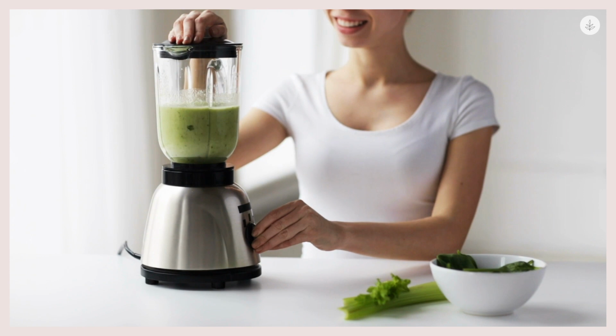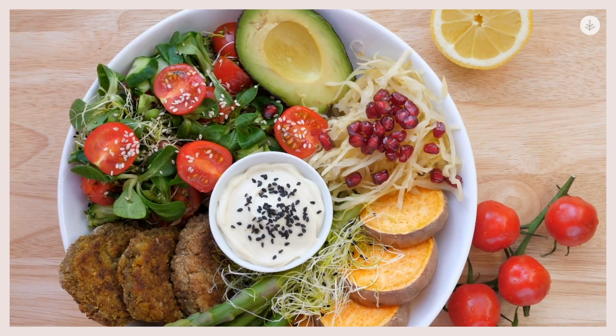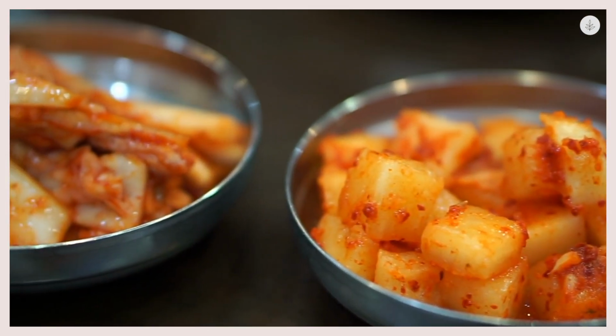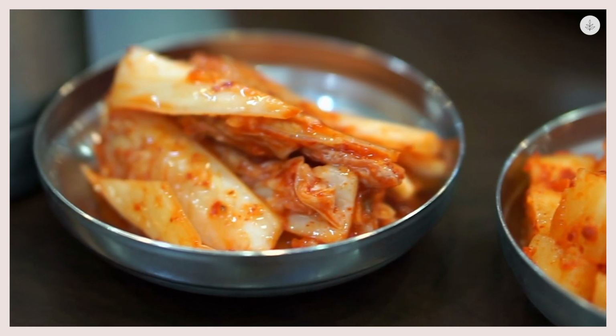Want to help your bacteria out? Feed them foods high in fiber like beans, nuts, grains, vegetables, and citrus. Fermented plant-based foods like tempeh, miso, kimchi, and sauerkraut are also good for gut health.